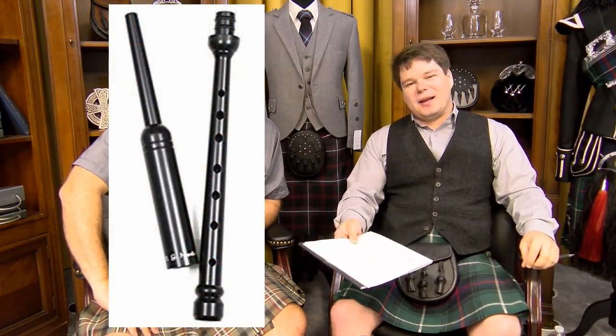Next, we have another piping question from William, and William is asking, what steps should I take to learn the bagpipes? And then there's another tartan question here. So I'll answer the bagpipe question first. William, you've got to go to Edinburgh, go up to the top of Arthur's Seat and talk to a piping guru that's there. No, I'm just kidding. You're going to start with a practice chanter and a tutor book.